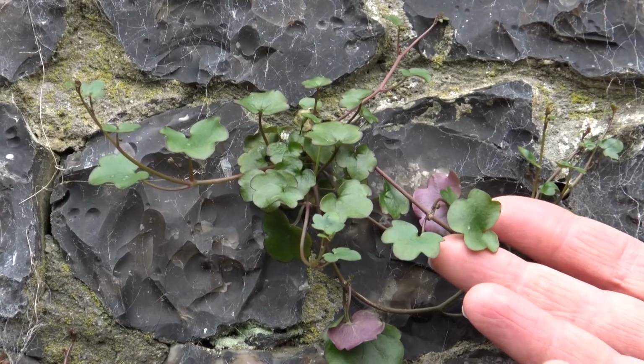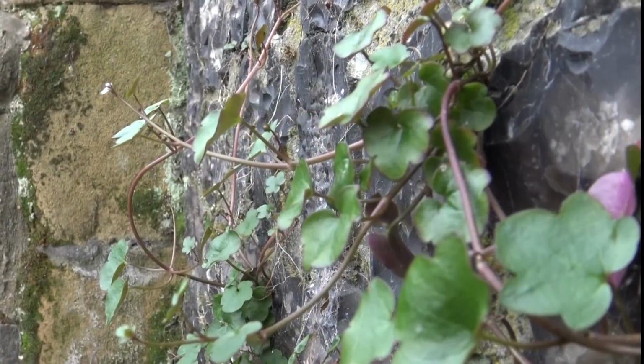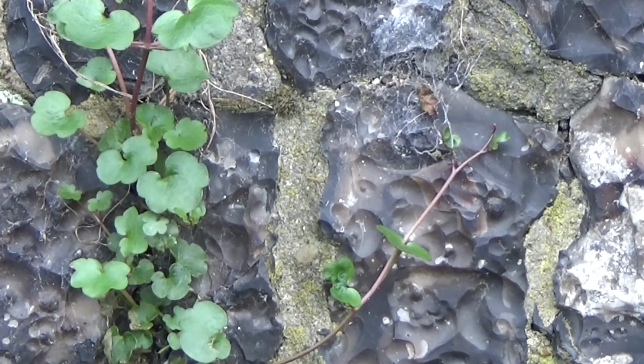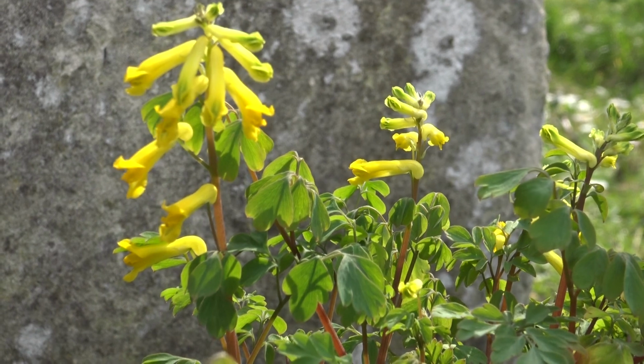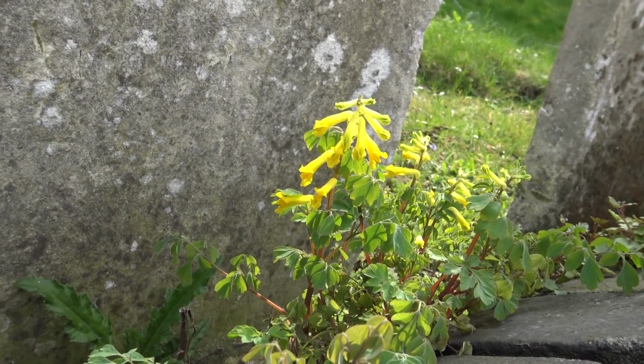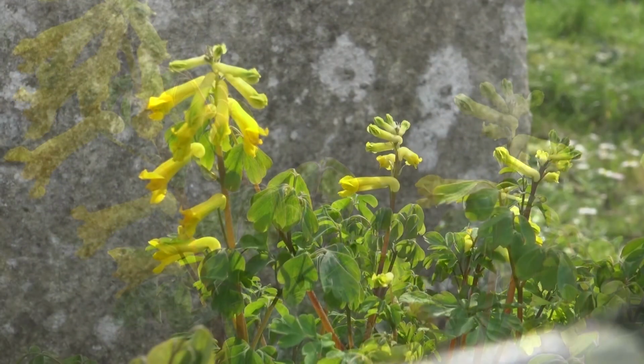Here on the church wall you'll notice a spleenwort, a type of fern, unnoticed by most. They grow in the tiny cracks in the flintwork and even in the walls of the church itself. This yellow fumitory is often seen growing out of the top of old walls, seemingly without any soil or water, providing a beautiful dash of colour to the surrounding brickwork.